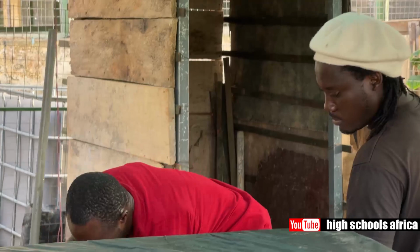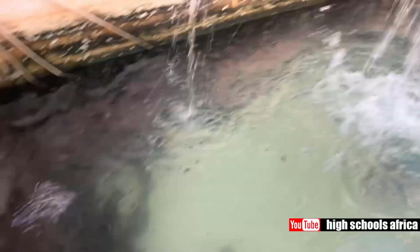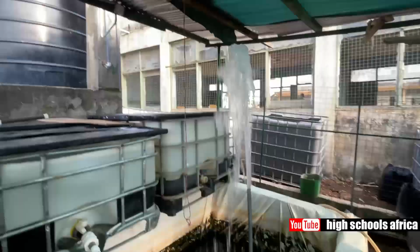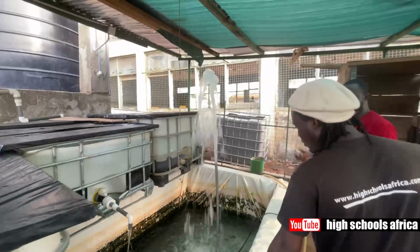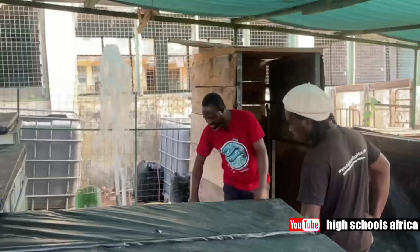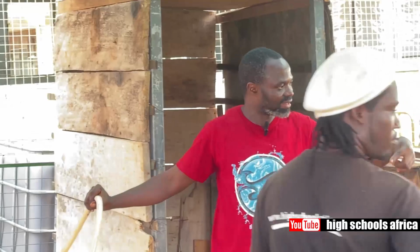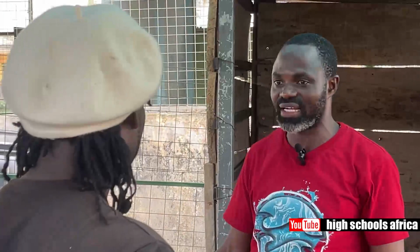So I'm going to recycle the water. As it does this, it gives the fish more oxygen. They like it this way, as the water is bubbling. And then we also recycle it. If I want to recycle it, I'll connect this pipe to this and direct it to this place. The water from here comes here, and there's a pipe underneath that takes it to the back of the girls' place, where we need to water our school vegetables.